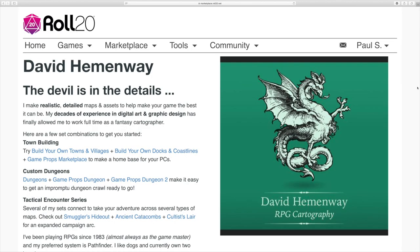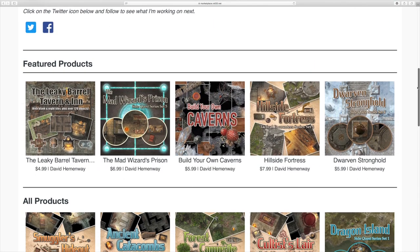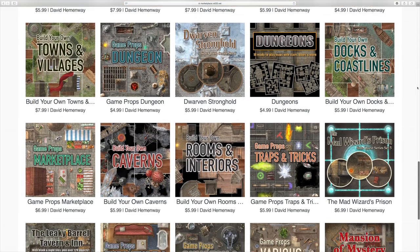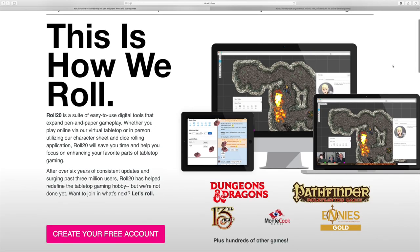Today's story is on David Hemenway. David Hemenway has been creating highly detailed maps and tile sets on Roll20.net. I think it's best I just go straight to the source here and describe what Roll20 is all about.